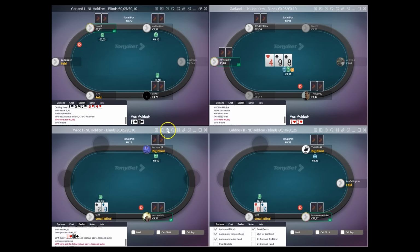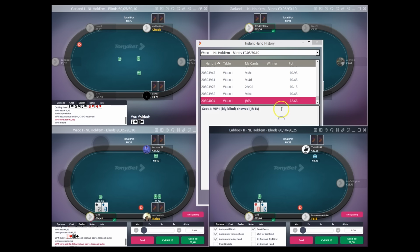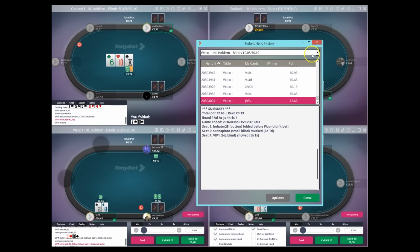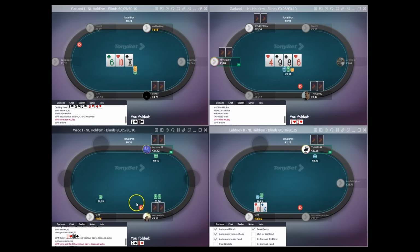Going to just check what he had there. God, I love how quick this all is. He had an 8. He rivered an 8. Interesting. So he's just a definite station. Value bet heavily against this guy.